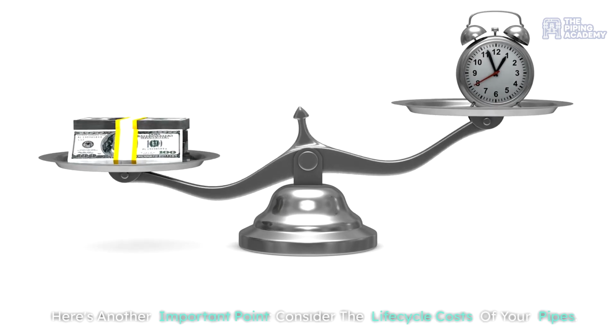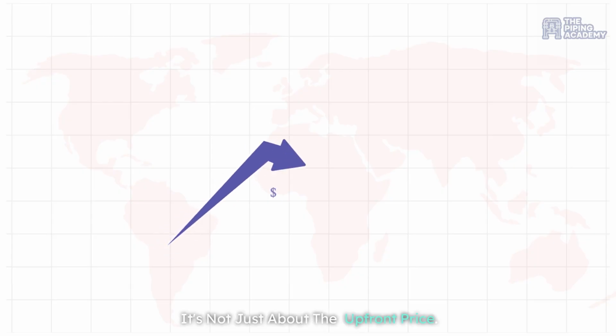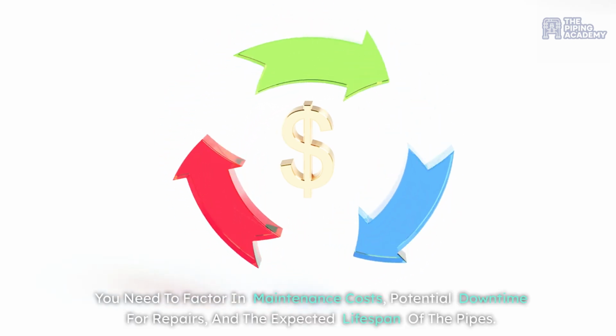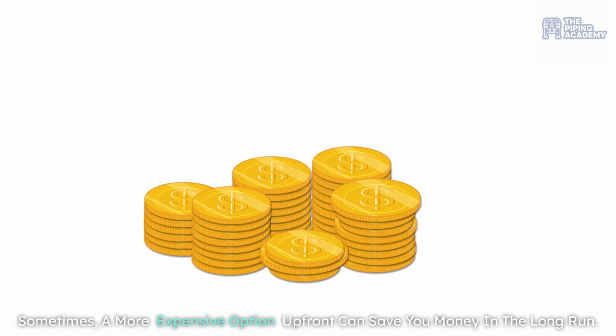Here's another important point. Consider the life cycle costs of your pipes. It's not just about the upfront price. You need to factor in maintenance costs, potential downtime for repairs, and the expected lifespan of the pipes. Sometimes, a more expensive option upfront can save you money in the long run.